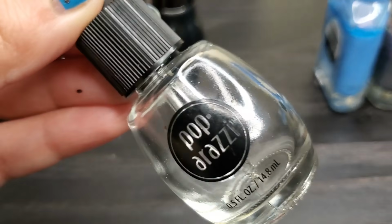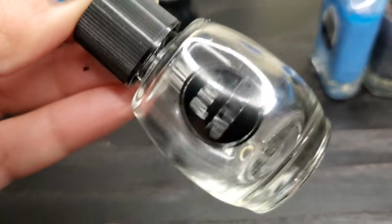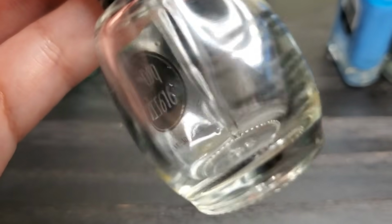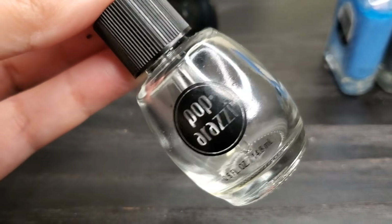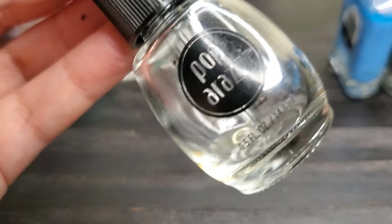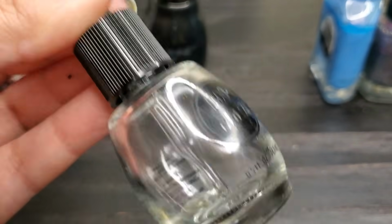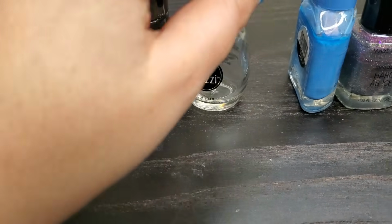Just recently, I finished this Paparazzi Quick Dry drops. I think that's what they're called. And nothing special here. It was very oily. I don't think it really helped quick dry my polishes. But again, I'm just happy that this is out of my stash.